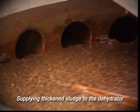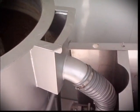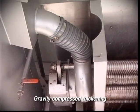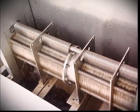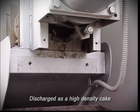dehydrator. In the dehydration process, the sludge concentrated from the thickener is induced to the dehydrator, concentrated sequentially at the same time due to the compressing gravity caused by the structure and principle of the dehydrator, and then discharged as a high-dense dehydration cake.